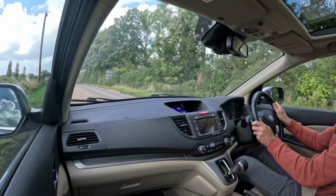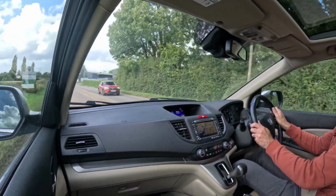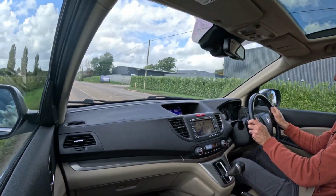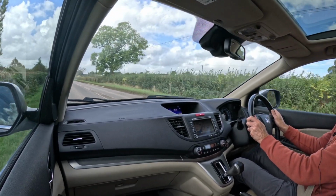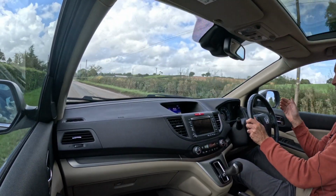Also noticeable by its absence, any clonks, rattles coming from underneath the vehicle. So all very, very tight and taut on the car. The brakes are superb, powerful, no pulsing, no vibrations coming back through the brake pedal.